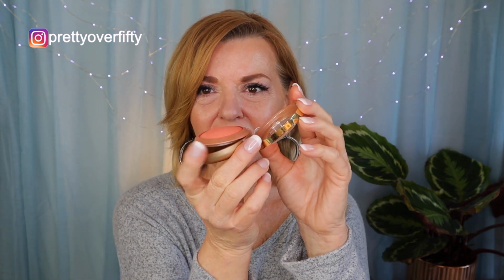I've had this particular compact for, gosh, probably almost a year now. I've used it quite a bit, and you can see I've barely even made a dent. It still has the dome in the formula right there. So the Milani Luminoso blush, this is truly one of my favorites, and it's a fan favorite to a lot of people who love makeup.